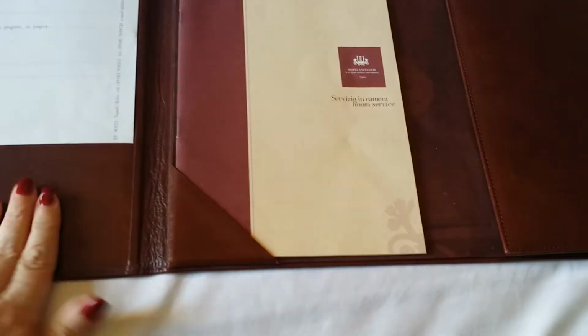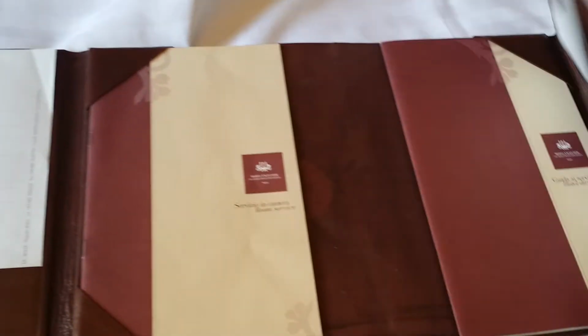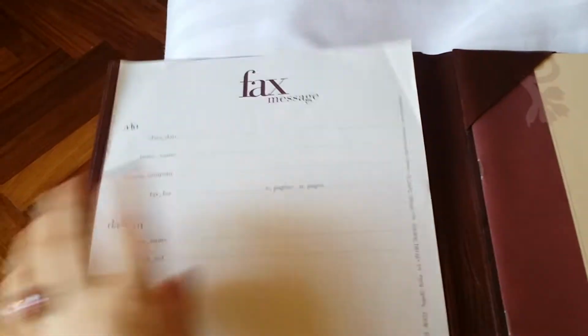All right, so this is the services for the Hotel Excelsior in Naples. Okay, so we're going to open this up. Nice leathery type binder here. It's probably leather since it's Italy. We're going to open this up. Okay, so we see right here in the middle, if you need to send a fax, you're all set. There's your piece of paper just to send your fax.